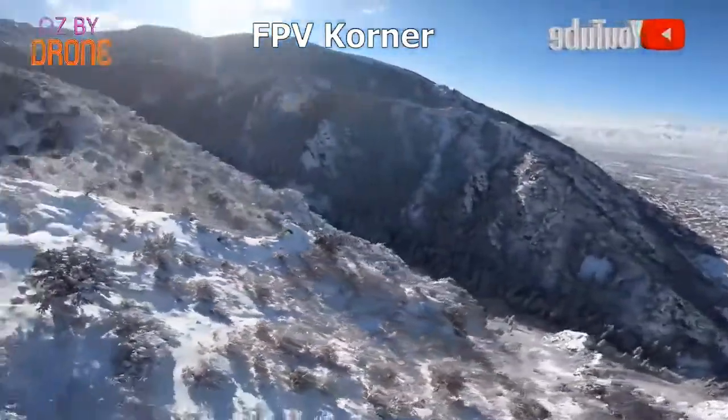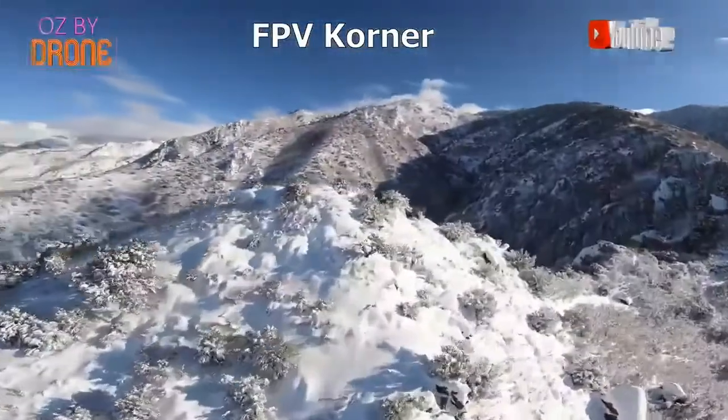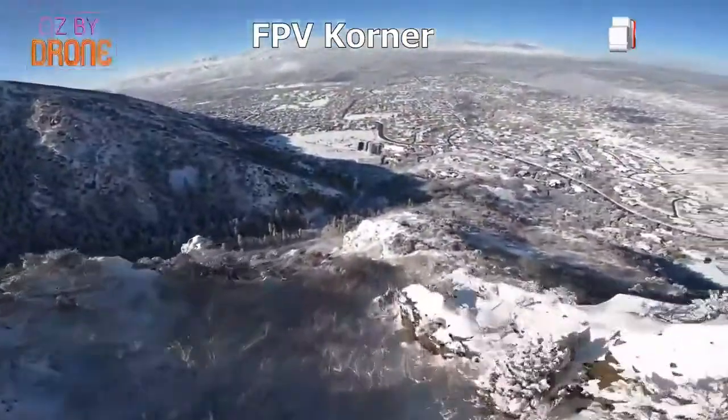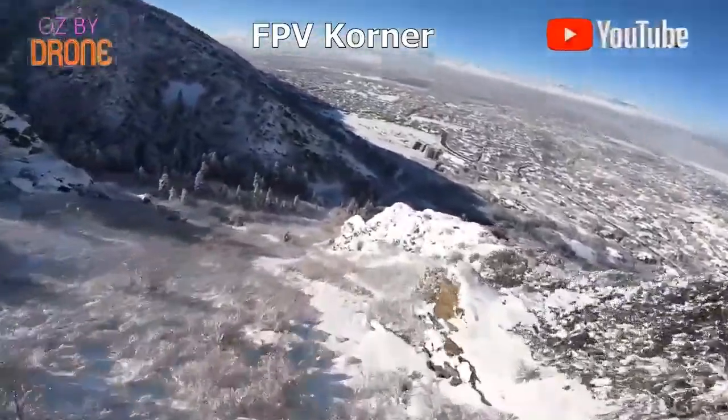Speaking of FPV, John, what have you got in your kit bag that's not GPS assisted? I've been meaning to ask you. Well, whatever's there is in pieces at the moment. I've got a couple. I just haven't put the time into it.